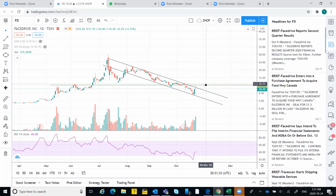Oh, okay, so this is not the right time. Maybe it can fall back again to these levels, you don't know. It is upside rejection here. So it will come into the buying zone if it crosses $12, somewhere here. But right now, no, it's not a buy. Okay, thank you.